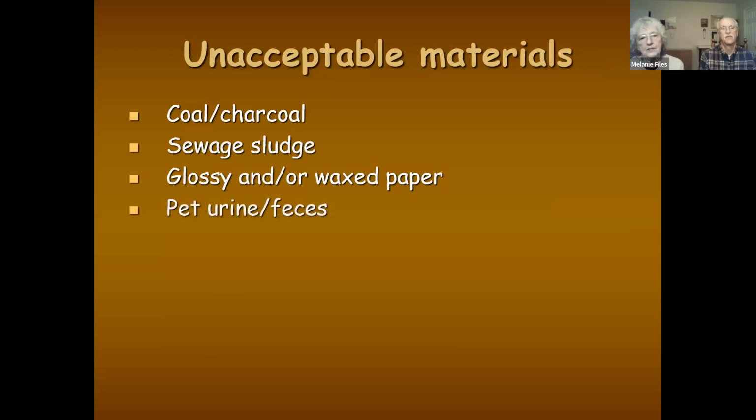Pet urine and feces, there is a book that I have where the author says, don't throw this stuff away. It can be composted. Doesn't necessarily mean you're going to put it around your tomatoes and peppers, but if it's composted properly, it could be put around your shrubs.